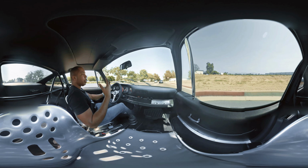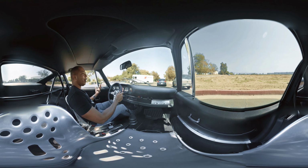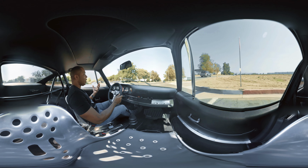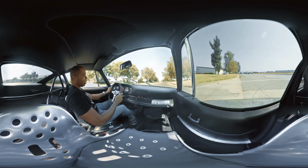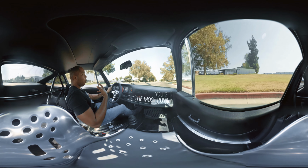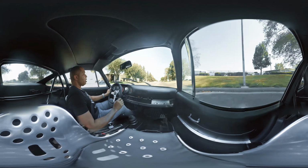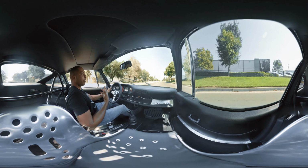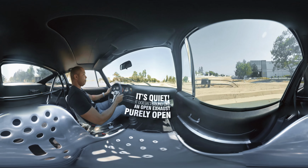It's quite an idle, but it's a free-flowing exhaust system designed in-house. As engineers, we take pride in really creating great things. So what that means is you have the maximum power without any penalty of louvers or chambers in the exhaust system. So you get the most power without a drone. I'm cruising at 3,000 RPMs and it's quiet. It doesn't sound like an open exhaust, but it is purely open.